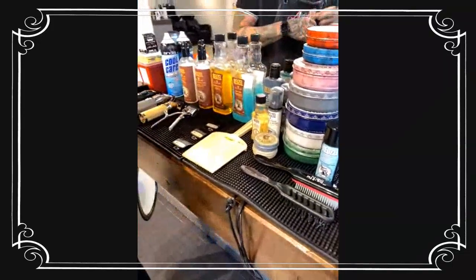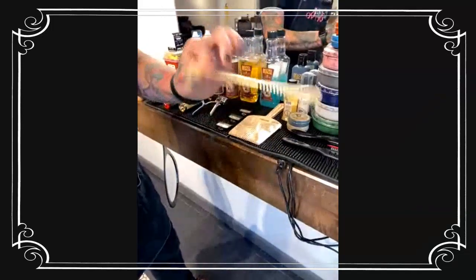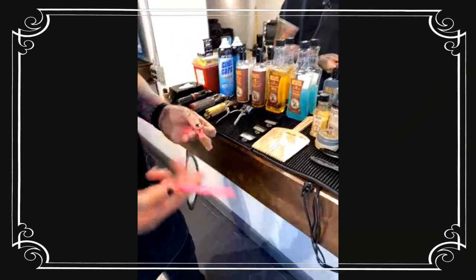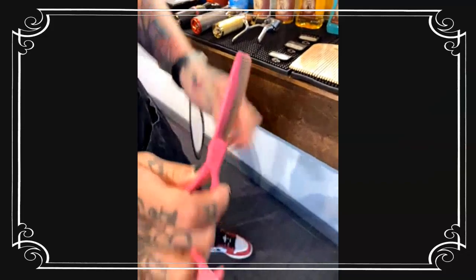And then I talked about the clipper comb. I also just have a regular styling comb for any scissor over comb or styling that we'll be doing. And then also my Mizutani Scorum Bloody Butcher Edition Scorum Masters, and then also my blenders.